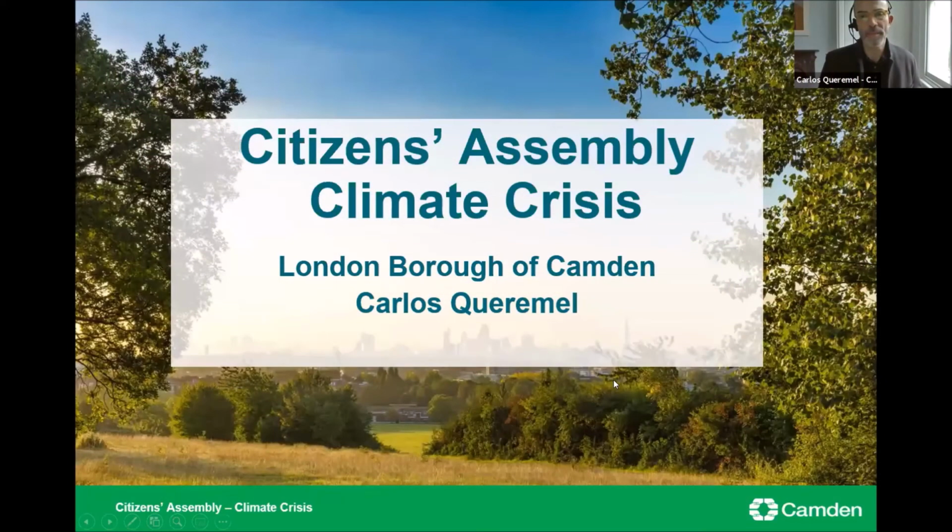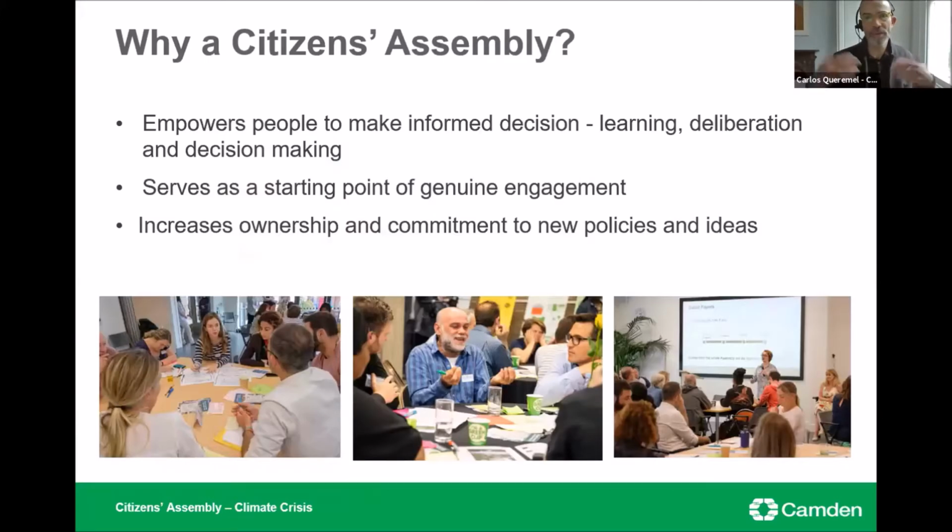Right, so we ran a citizens assembly following the council declaring a climate emergency. The reason we chose this, after looking at different methods of engagement, is because we believed it was a space where you can empower people to make decisions. It serves as a starting point for genuine engagement and increases ownership and commitment on new policies and ideas.